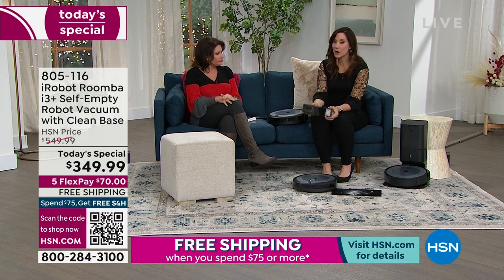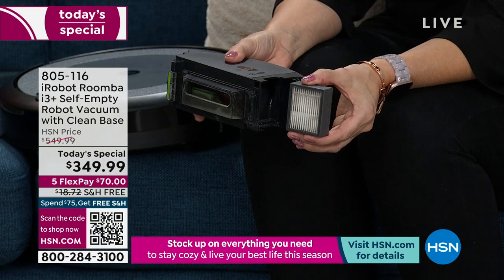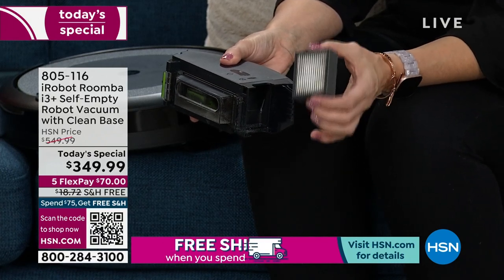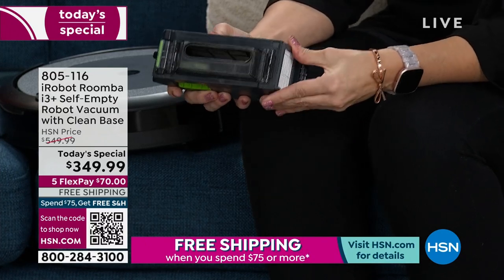Roomba can do it. Yes, and part of that cleaner house is you're ridding your house of 99.9% of dander and allergens, with our superior high-efficiency filter that goes right here. You're getting two of these as well. And it is cleaning your house and getting it deeper clean.